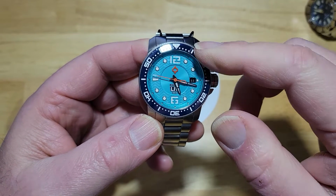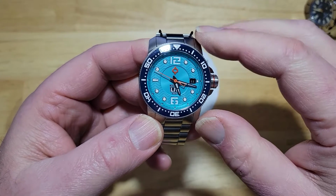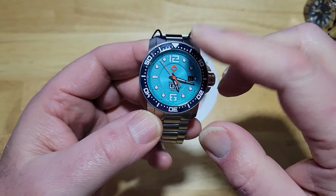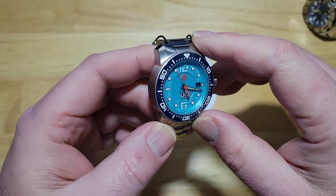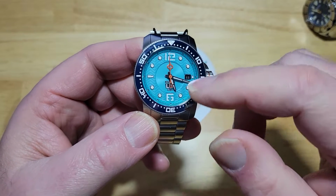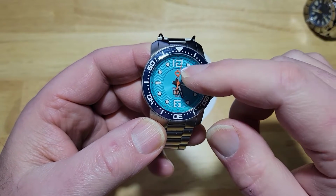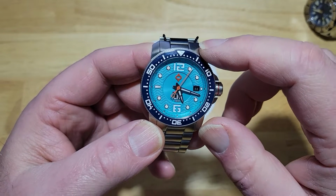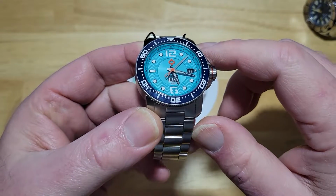This colorway might not be for everybody. Some people like to be more subdued and just do a black or maybe a dark blue. But I like this kind of TJ blue. I like this Tiffany color. And I like the contrast between the blue and the orange. Again, I probably would have taken away the LIV logo and just left it up there. And maybe changed the hour hand just a little bit. But everything else, I'm good with personally.